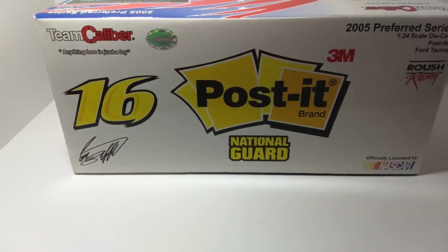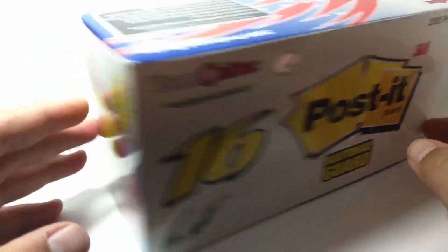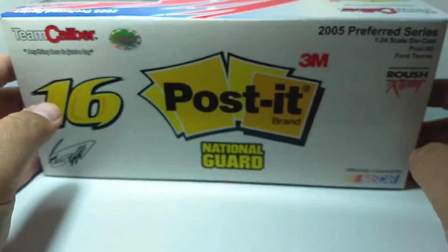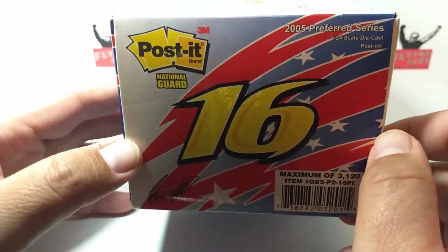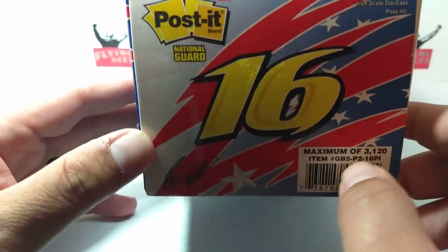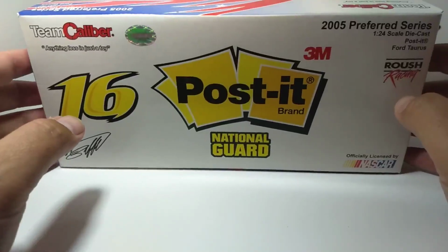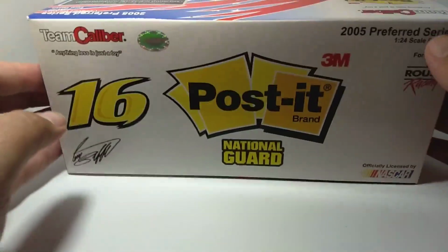They only made this car in Preferred Series. It was the Post-it National Guard. We all remember Greg Biffle was very successful with Jack Roush. He won several races in 2005. But beautiful, beautiful car. Greg always had great looking cars. And you all know that he's coming back in the Truck Series this summer for Rowdy Busch. So it's going to be awesome. I hope they make some diecast of that. But this one is a maximum of 3,120. Like I said, it's a Preferred Series, but they still have very nice details on these cars also. So, Post-it National Guard, Greg Biffle 2005, coming at you.